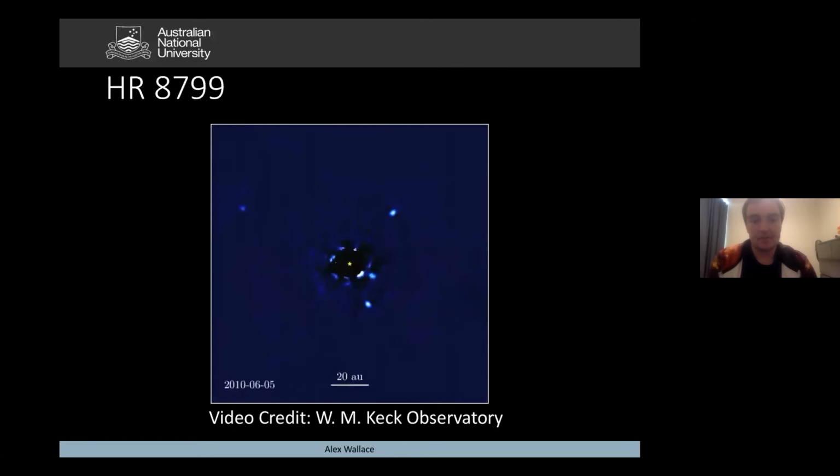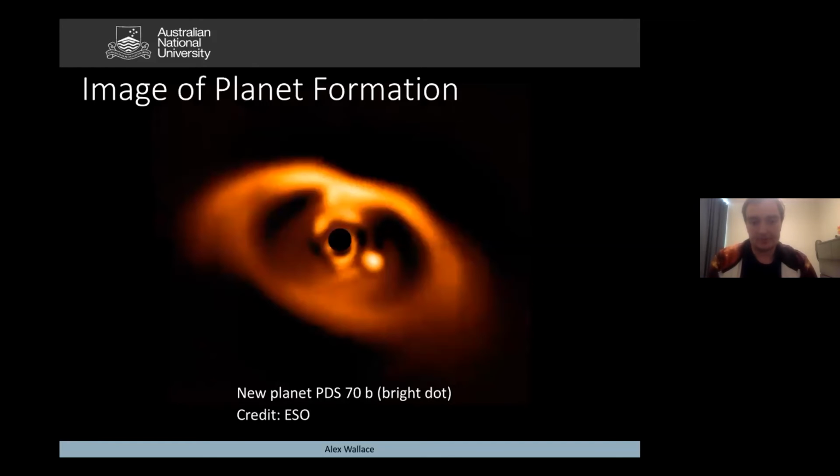And we have also seen planets in the process of formation. Planets form in these nice protoplanetary disks, a bunch of gas orbiting the star. You can see there's a bright dot just to the lower right of the center. Again, the star has been blocked out in this image.